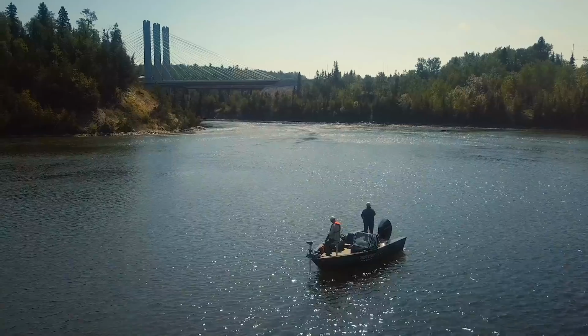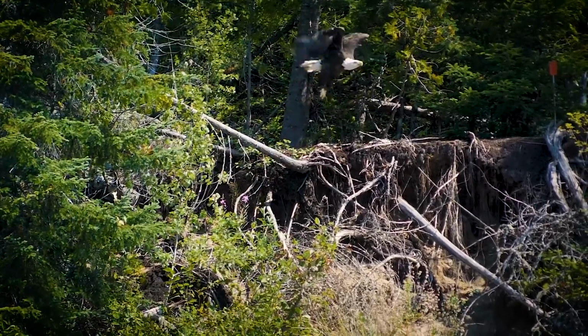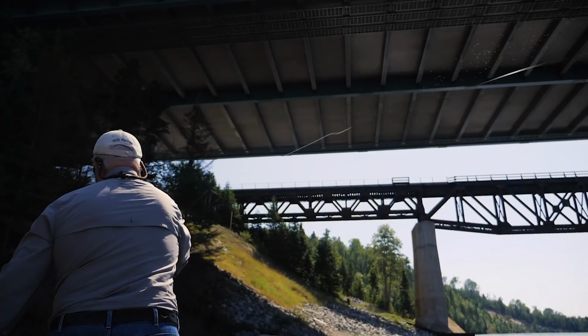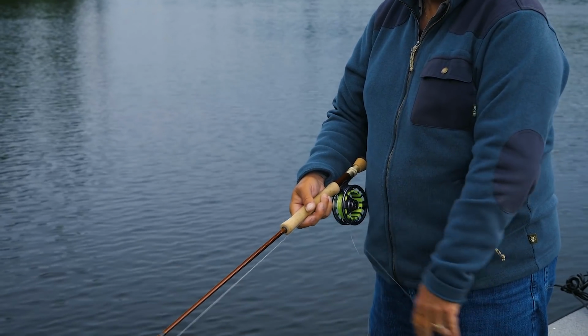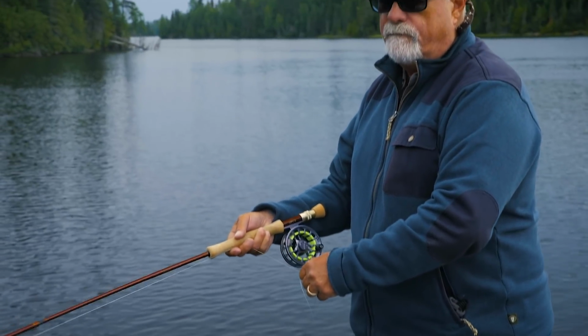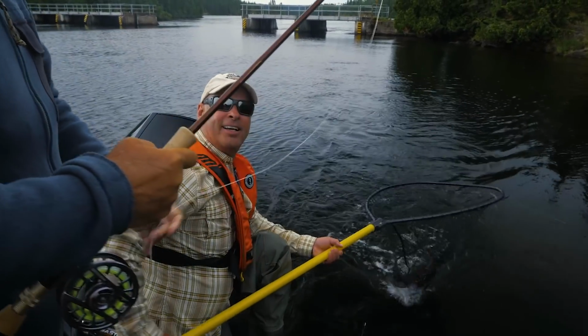There is a place at the very top of the Great Lakes where the brook trout fishing is legendary. Go, fish on. Attaboy. There we go, we got him. All right. Good job, buddy.